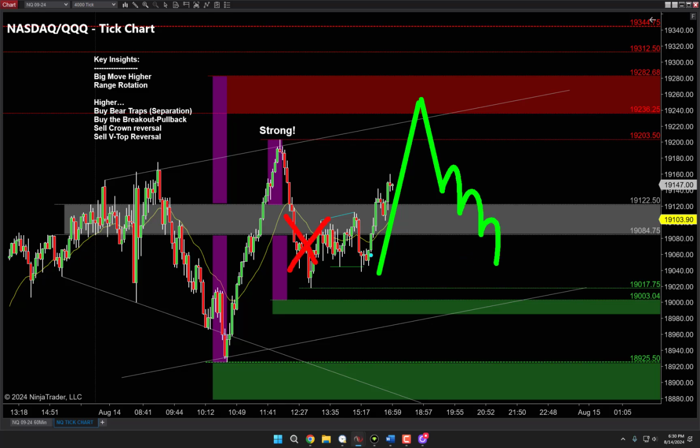It won't look like this, right? It'll V-top and grind more follow through than we saw today. But if it grinds down like this, remember, mark off that low, mark off that high, right? Find the hidden channel and then look left, find those prior swings, and I want that first test, right? That first test is always the best test off that high.